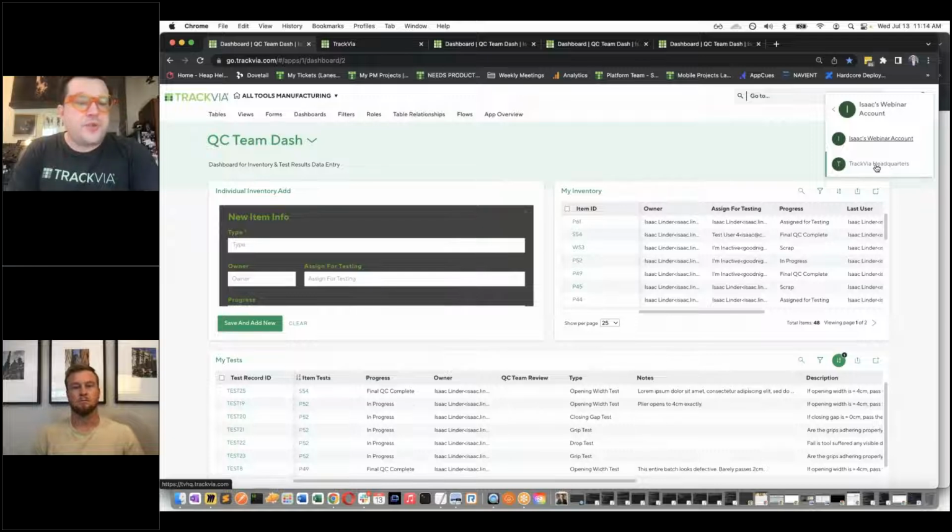And I'm excited to mention as well that for those of you who may have use cases where you utilize multiple instances of TrackVia, and you do on the native iOS or Android mobile apps, we're adding support for being able to switch between accounts really easily, just like this, to the native mobile apps. And that feature will be available on both iOS and Android by the end of the month. So by the end of July 2022.